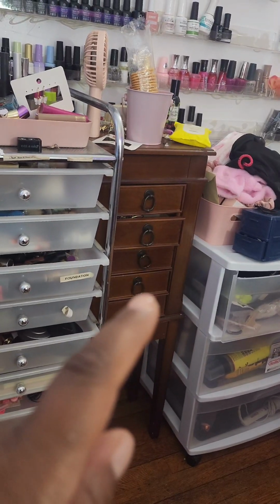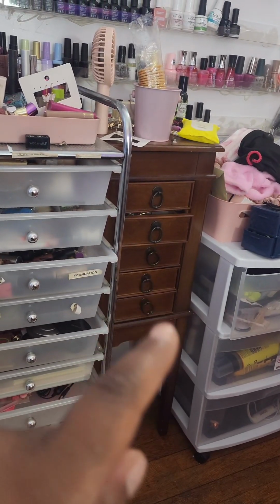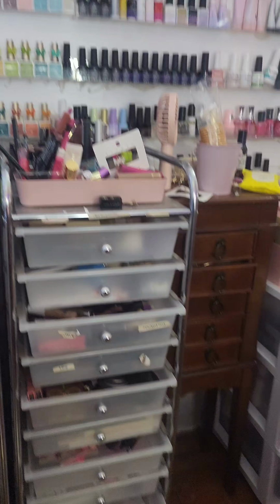This brown thing here is where I keep all my earrings and jewelry, and you see I got some crackers there from when I'm hungry.